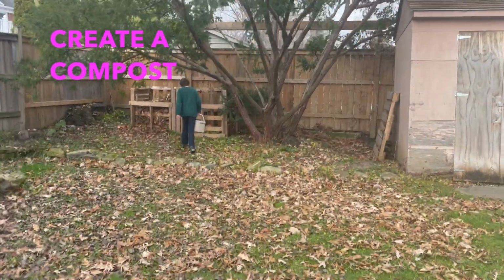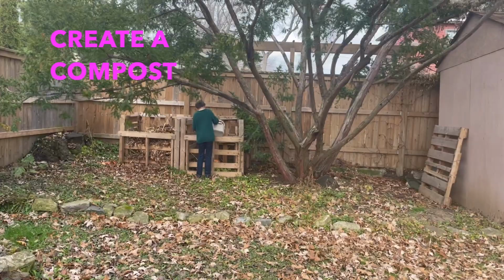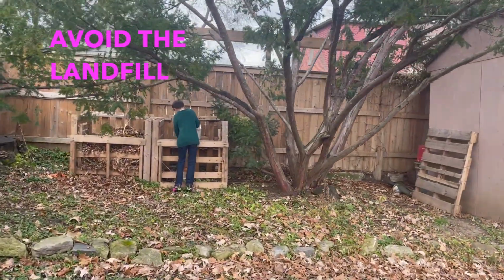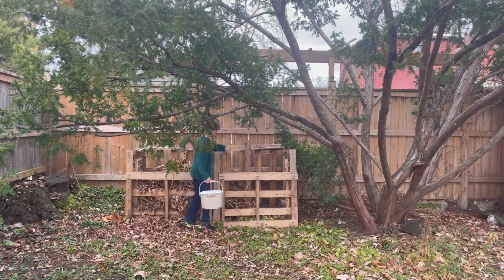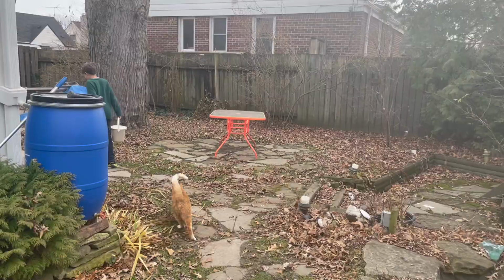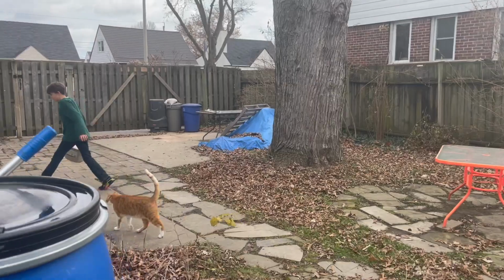Then make sure that you're using your organic compost. Maybe you're in a city that doesn't have collection, but then do something in the backyard like we're doing here for our garden. It means that at least it doesn't go to waste and it'll be the base for your fruit and veg for next year.